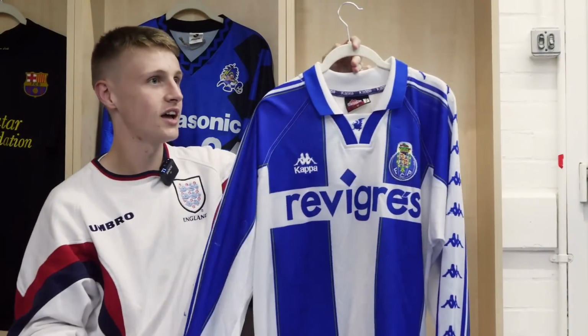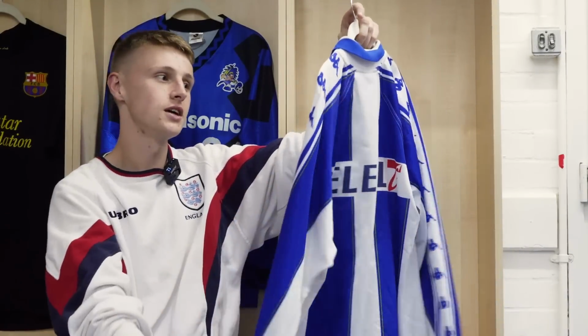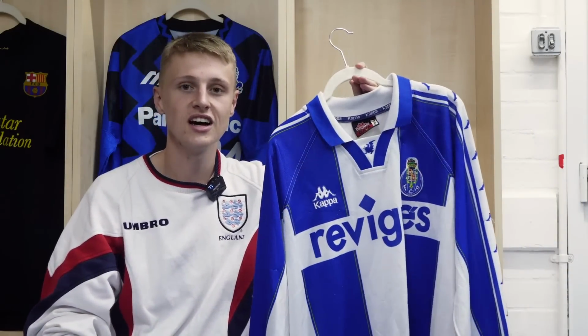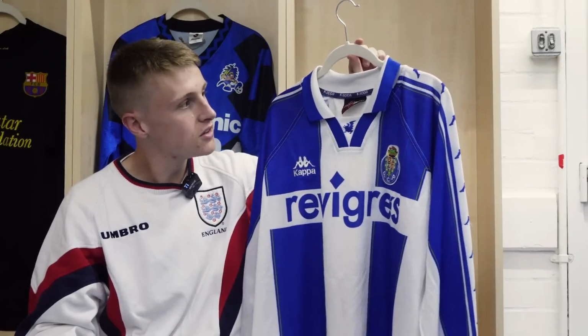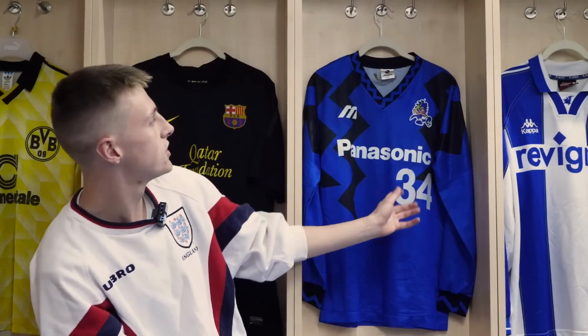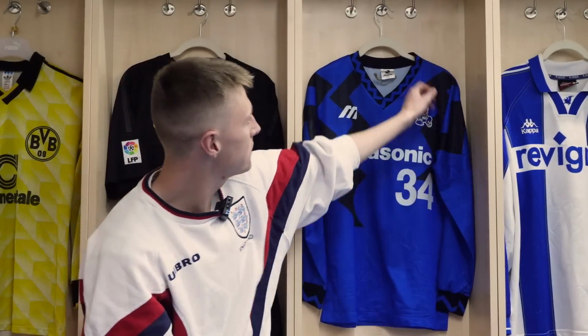Starting off with the FC Porto 97-98 home shirt in long sleeve. I love the Kappa down the sleeves. I've spoken about this so many times. It's just a shame it's an XL, because there's absolutely no way I can fit in that anymore. It's going to drown me. Next up is this Gamba Osaka player issue shirt.